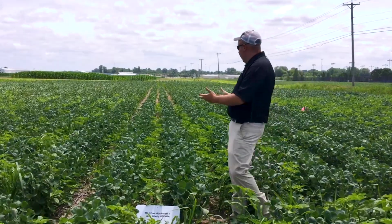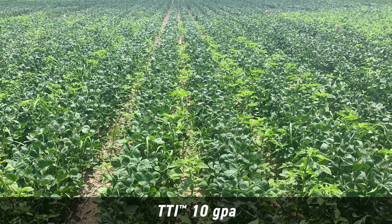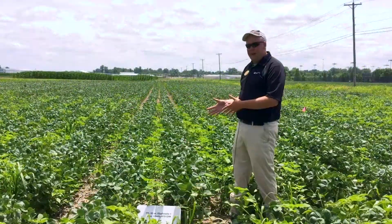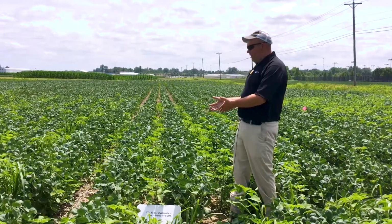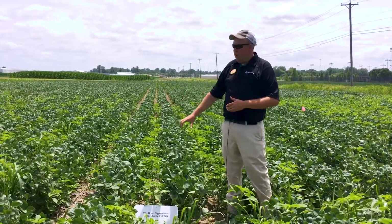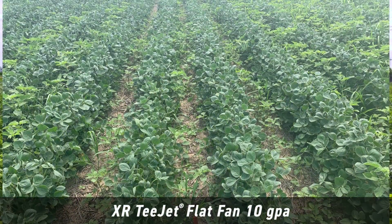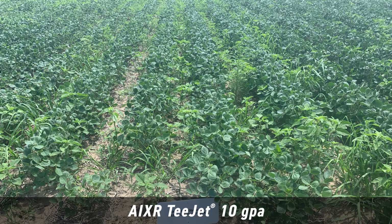So you can see there's a lot of weeds right behind me. So the 10 GPA, especially on the TTIs where we already got a really big spray droplet, and then we got a lower carrier volume, we can see that we didn't get the benefit of the Liberty on the pigweed species. So we're going to be relying on the Liberty to control these pigweed species and the glyphosate to control the grasses. Well, since we didn't have the good coverage for the Liberty, we can see we have a lot of pigweeds behind me at this 10 GPA. As far as flat fan versus the AIXRs, we do see a difference between the three tips. The flat fans look better because once again, we got smaller droplets, and then we got the AIXRs next in line, and then the TTIs look the worst at the 10 GPA.